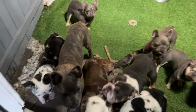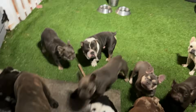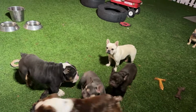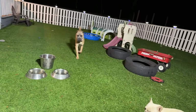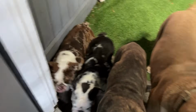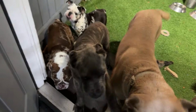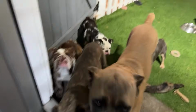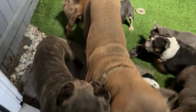First time a bulldog did that, Solana. Tara can open the door, but she's in the house right now. We got the adults out here on the play yard. Here comes Chi-Chi. As soon as we're done with this live stream, I'll get them inside and eat. As you can see, they are ready to eat. They're opening the door. Solana, was that you? Did your mom teach you how to do that? Your mama knows how to open doors.